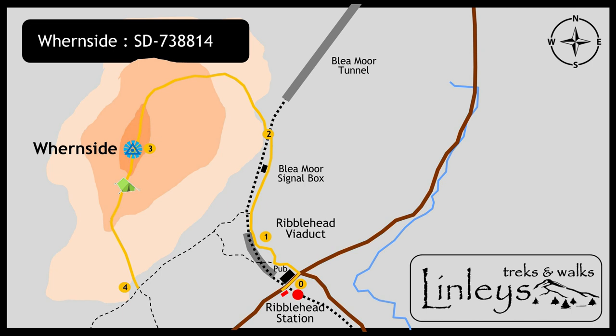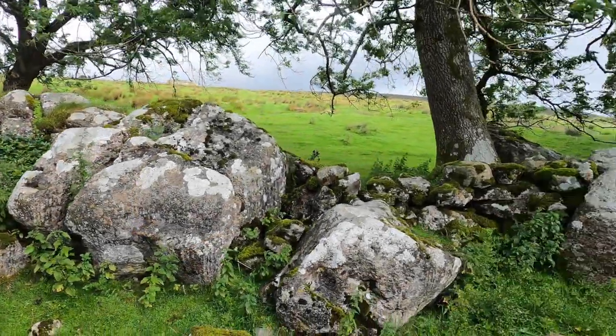The path to here from the top is part of the popular Three Peaks route. It continued southwards to cross the road on the way to Ingleborough. This morning, I'm heading straight back to the car, so I took the bridleway northeastwards towards the viaduct.